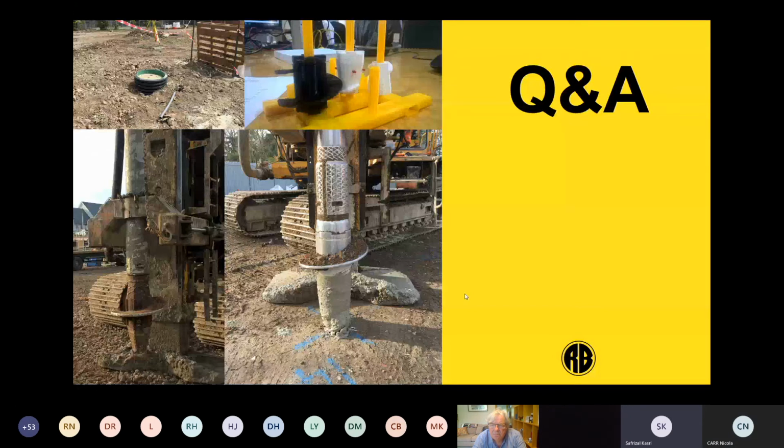What sort of alpha values are you typically getting on your stiff clay sites? Is it still around 0.5? No, so with your 0.5, there are a lot of studies on London clay for CFA. You're effectively cutting the clay when you're installing the CFA pile, because it's got cutting teeth, and you're removing that material. So what you're left with is about half of your undrained shear strength.